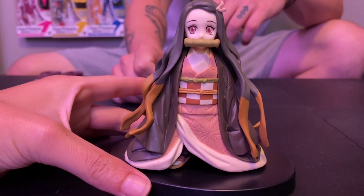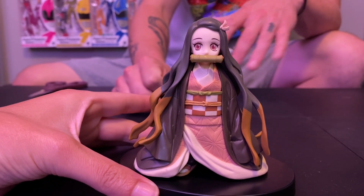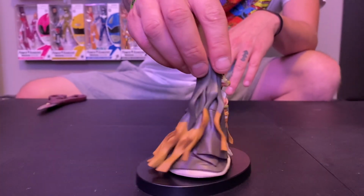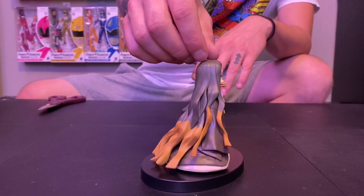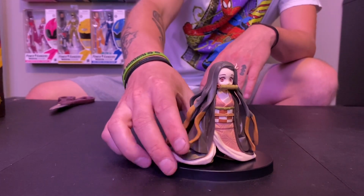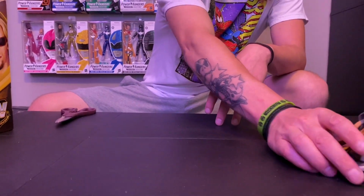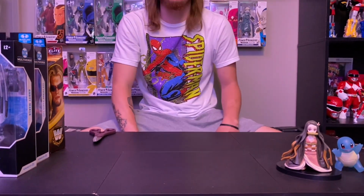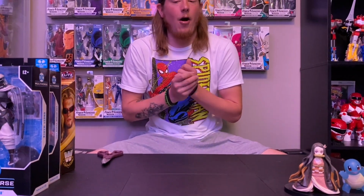But so there she is. Nothing crazy. But I really like it. She, I think, is probably my favorite character. She's just awesome. I really love her hair. It's awesome, and I love this thing that is in her mouth. It is great. So there we go. There's our anime for today. We got Nezuko. So nothing crazy. Found that at Target. I like it though. It's really cool.